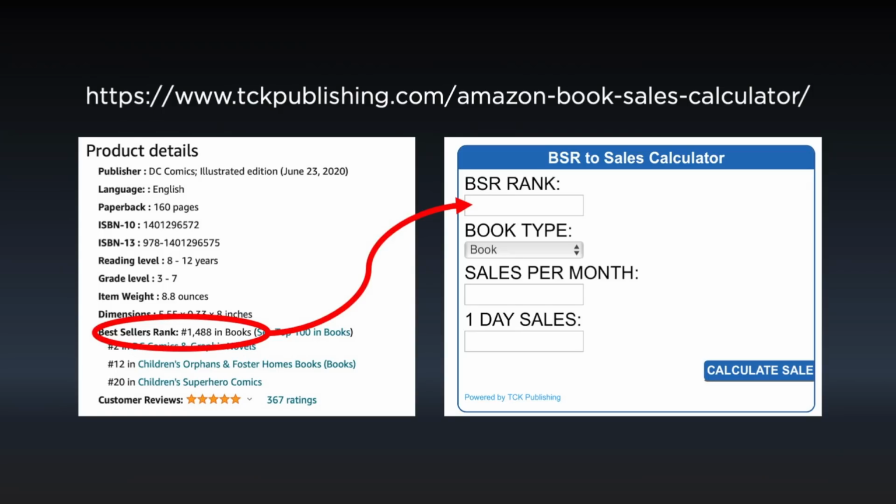And you can click on them and you can sort them and you can get quite a bit of data that way. But what you don't get is what does that ranking, what does that number mean in terms of actual volume sold? And so I give a lot of credit and a big thanks to Joe Corallo, who pointed me at tckpublishing.com.